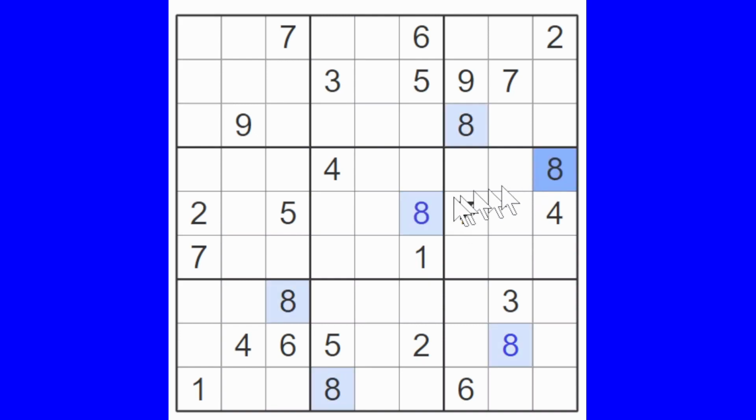We now have a couple of 8s blocking over here, and we have an 8 blocking up, so this is an 8. I think this is where it stops, because now one of these must be an 8, and one of these must be an 8. I don't know yet which one it's going to be, but I know that one of these must be a 9 because of the 2 9s here.